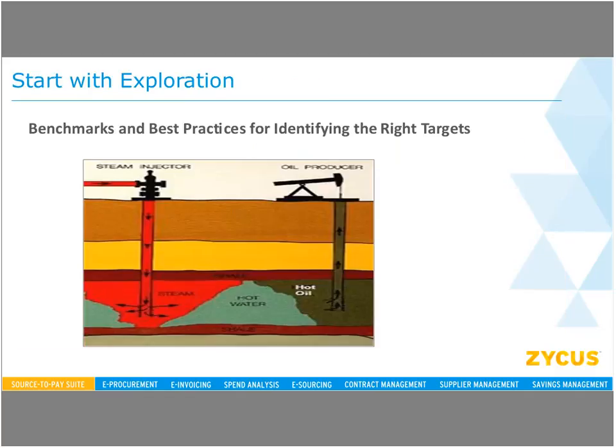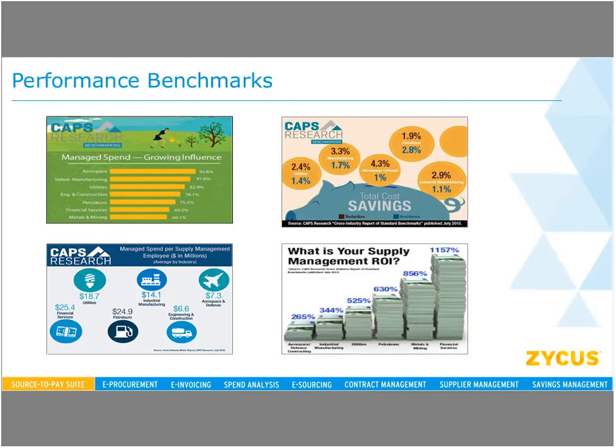So given all those different challenges, we want to start our process, starting with exploration, by really doing some in-depth benchmarking and identify the best practices that are going to help make an oil and gas procurement transformation initiative the most successful that it can be. So it's always helpful to understand what the starting point is.